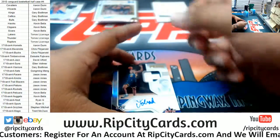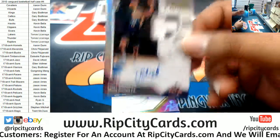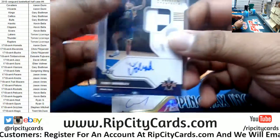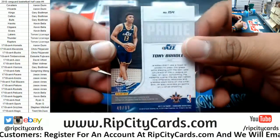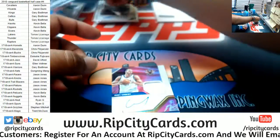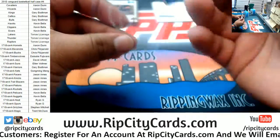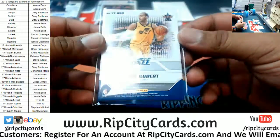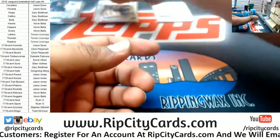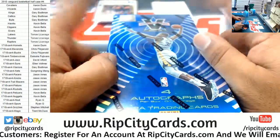Decent. Ooh, I was hoping this was Donovan. Tony Bradley for the Jazz. The rookie patch auto. Number to 99. Another one for the Jazz. Rudy Gobert. The patch auto. Number to 99. And all good things must come to an end.